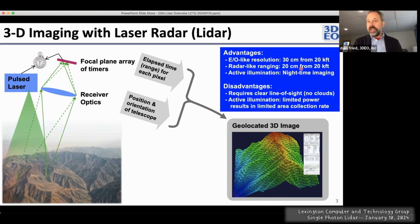Obviously, there are disadvantages compared to these other modalities. One is we cannot see through clouds. It's optical, so it really does require a clear line of sight. And also, the active illumination can also be a disadvantage. There's limited amount of power that we can apply to the problem, and that results in a limited rate at which we can go and collect data. So a limited area collection rate. That's the overview of how LiDAR in general works.